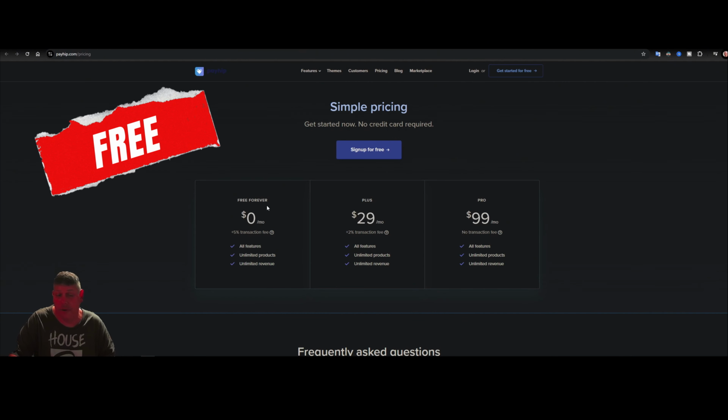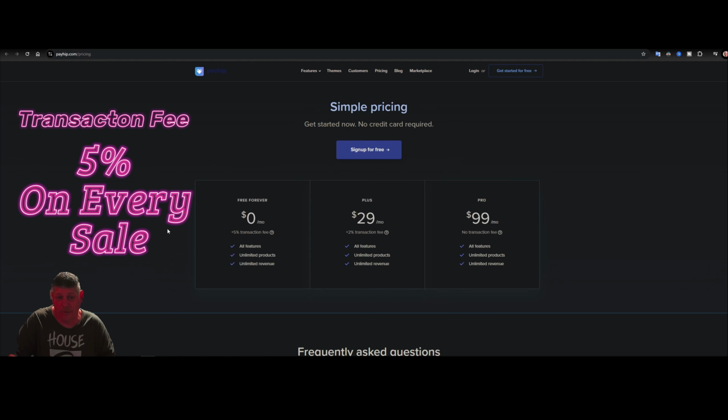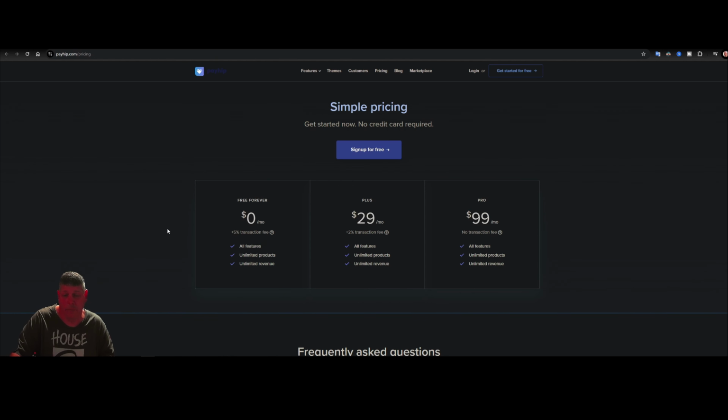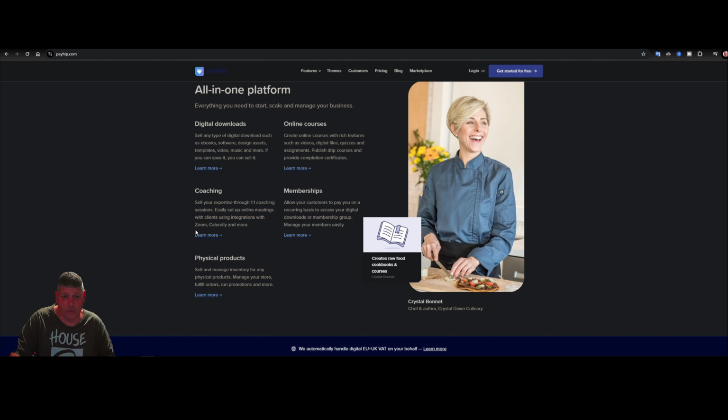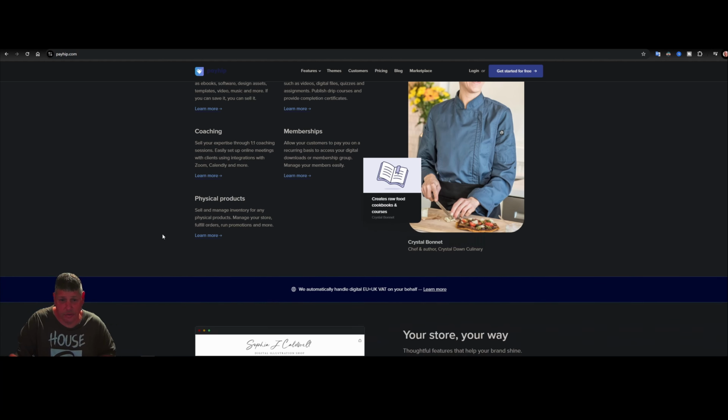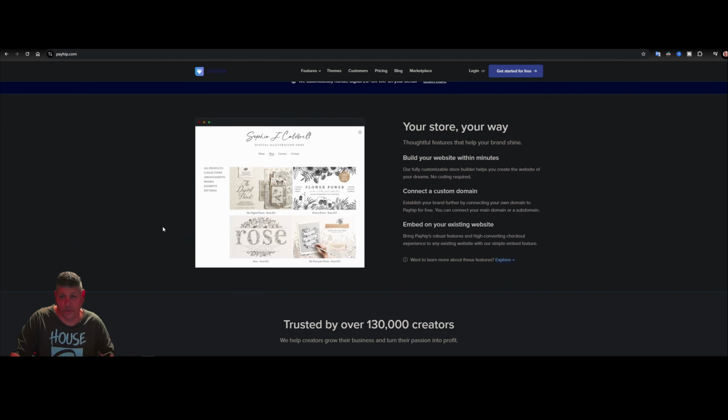It's free forever with a 5% transaction fee off every sale that you make. You can go the Plus for $29 a month and only a 2% transaction fee, or you can go Pro for $100 a month with no transaction fees. You still will have the transaction fees from Stripe and PayPal, just so you know that. But you can set up your stores, digital downloads, online courses, memberships, physical products, your store your way, customize it.